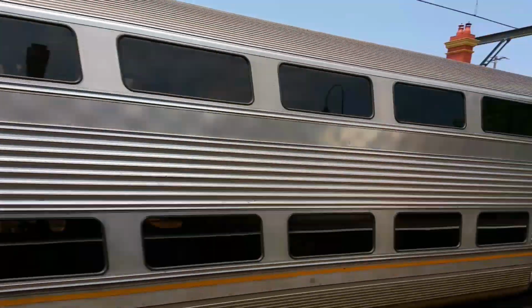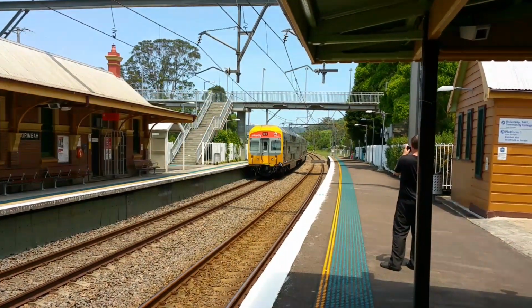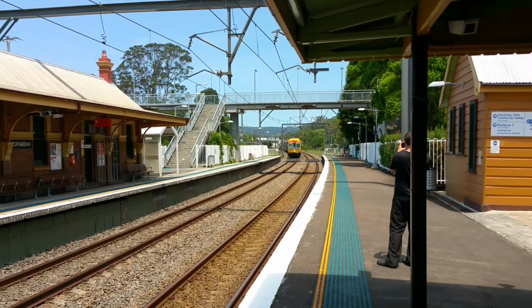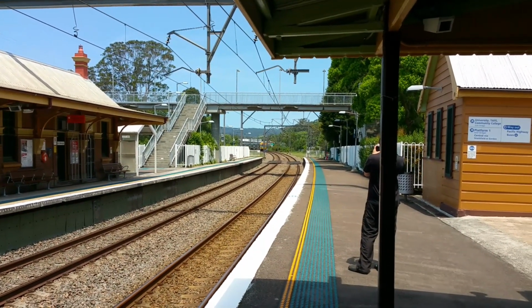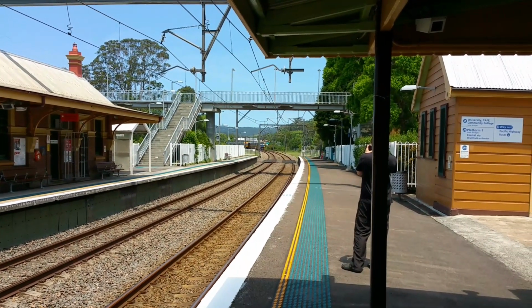V33. And we got an Oscar arriving on platform number 1, Central Sydney Terminal service. Oscar H38.